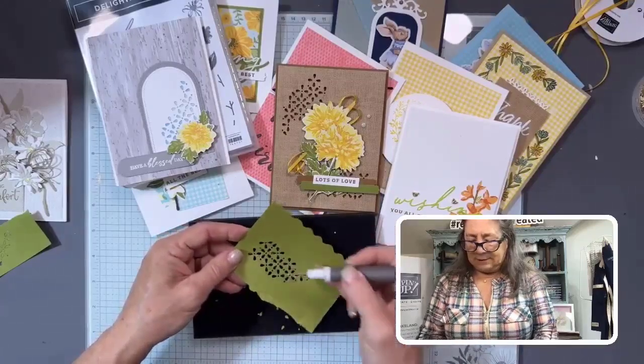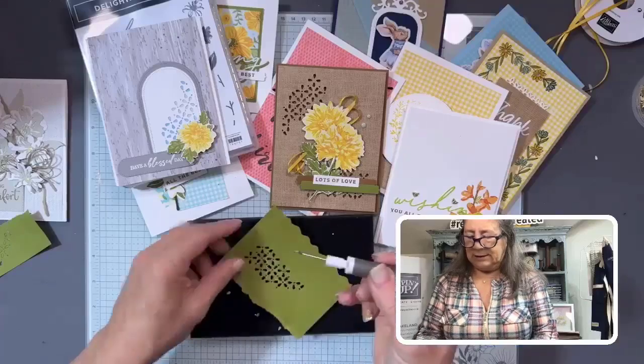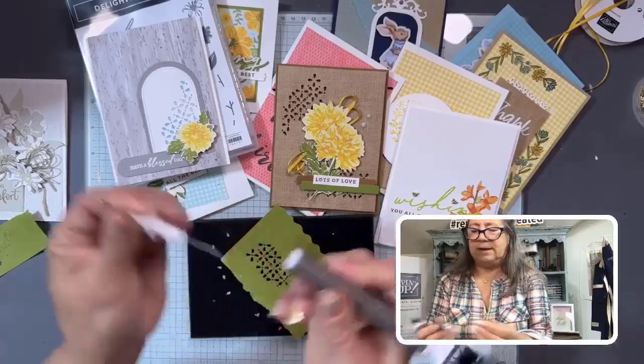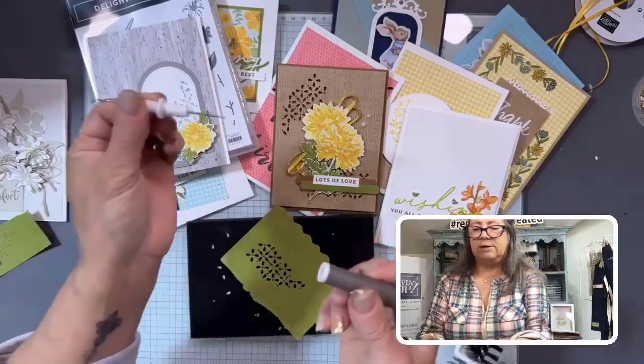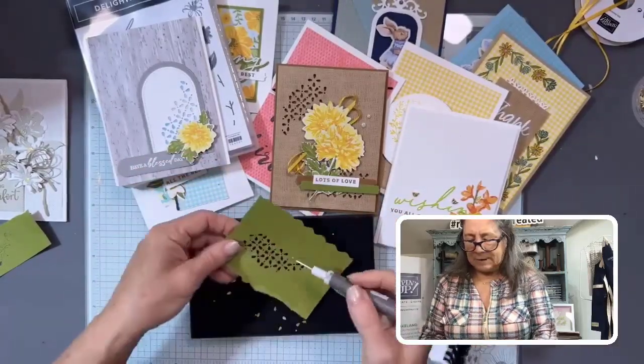Then you have this other little pointy end that is another add-on that you can get. There's so many different attachments for this, guys. And look, see, they're double-sided on this end, the ones that just twist and lock.